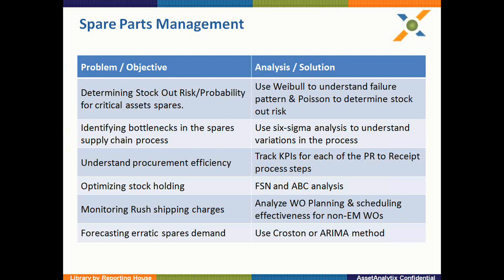You can also understand your procurement efficiency, the whole cycle of procurement, and vendor analysis, whereby you can determine the effectiveness of the supply chain and the vendors associated with it. How do you optimize the stock holding? Rush shipping charges: many companies have outsourced their spare parts supply, and in that case many times they are incurring a lot of cost associated with rush shipping. We had one example where more than $2 million was spent on just FedEx and UPS rush shipping. In the beginning it may not be visible, but when you do an analysis on just shipping cost, because you are not storing it, there is a balance you have to strike between where to store it or spend a lot of money on shipping charges.